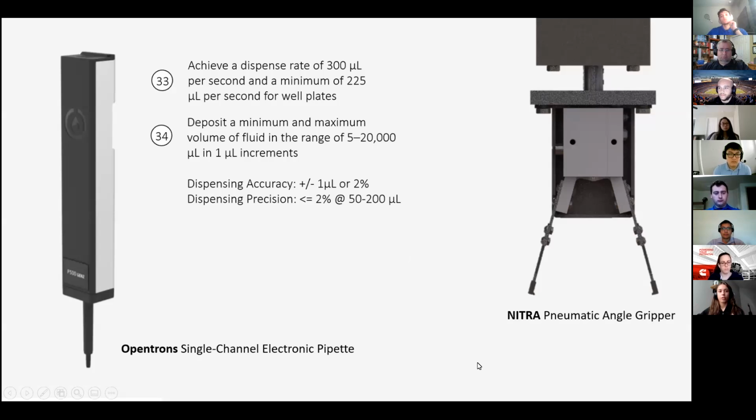The single channel automatic pipettes are from a company called Opentrons. Our design uses 2 of these electronic pipettes, each with a different volume range to acknowledge the customer needs. The P20 has a volume range of 1 microliter to 20 microliters, and the P1000 has a range of 100 microliters to 1,000 microliters. We chose to sacrifice processing time to reduce cost and have more accurate fluid exchange. If the customer needed to dispense greater volumes, the electronic pipettes could always make multiple passes.